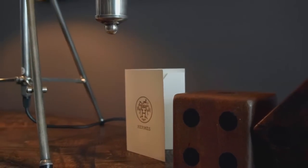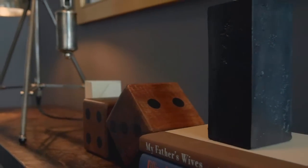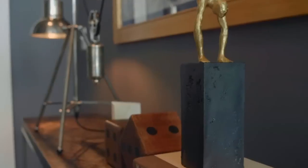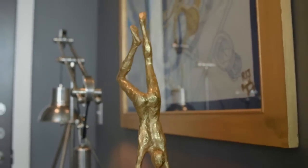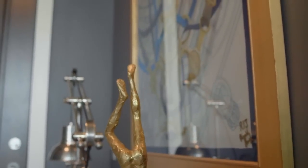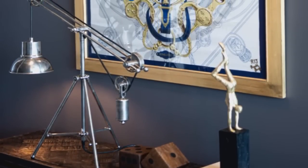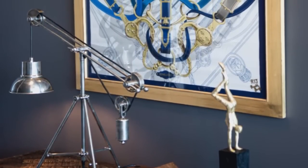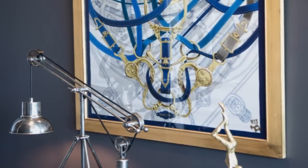Tell me about when you first come into the entry. There's this cool looking light with the dice. Tell me about this vignette here and what all this is. He likes to gamble. He likes poker and playing dice and stuff like that, so we got the dice for him. Originally I was going to put a mirror when you walk in, just to check yourself out when you leave. But I said, no, we have enough mirrors in here already. I just wanted to get him something special.